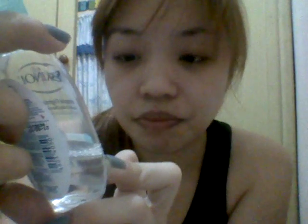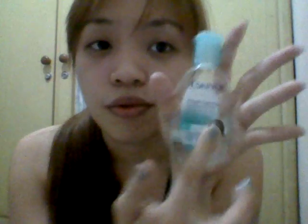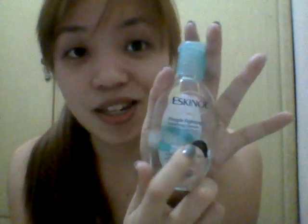Kasi meron po itong use which helps to lighten pimple marks, sabi dito, and dries up pimples in as early as 3 days. Siguro months ko na din pong ginagamit itong Eskinol pimple fighting cleanser. So, I really recommend this product.